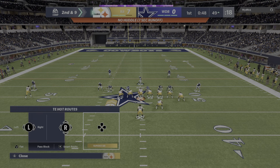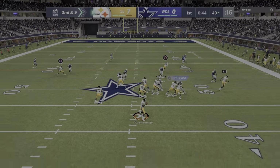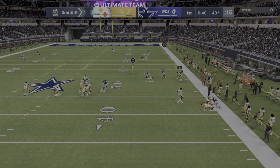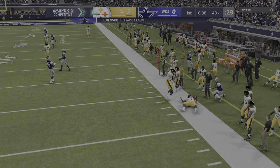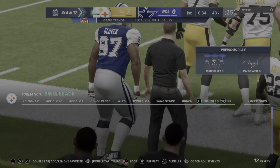Deion Sanders, the one to bring him down. On second and 9, Roethlisberger flushed out right. Under pressure here, and down he goes. Sacked back at about the 43-yard line.